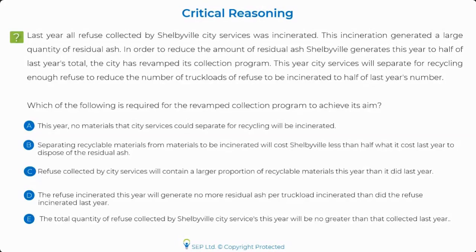Let me just end the poll and ask you guys. I'm going to show you this for E as well, so don't worry. Hold on to that thought. Rajdeep is asking, how does D assure that the ash production is reduced to 50%? This might come down to a 25% reduction.